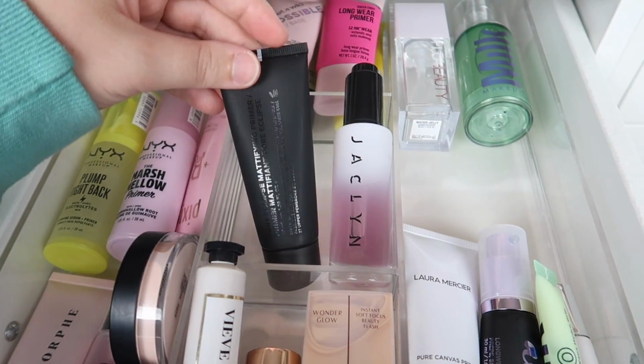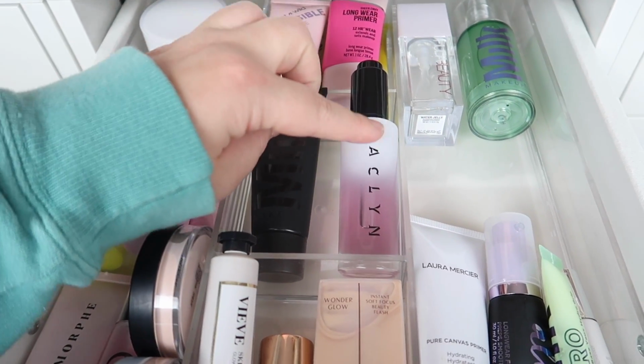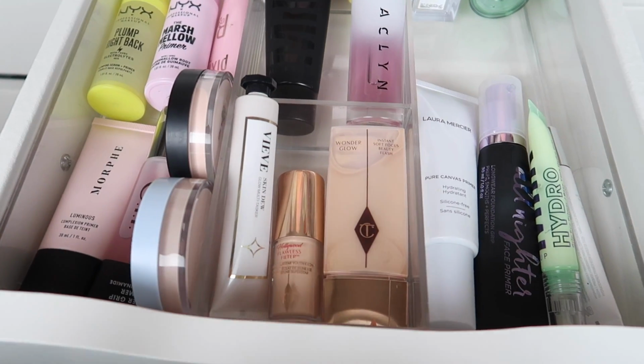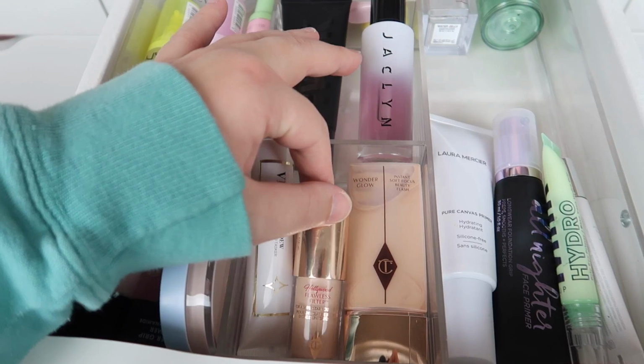Here we have the Milk Makeup Pore Eclipse Mattifying Primer, as well as the Jaclyn Cosmetics Primer Oil. I have a few from Charlotte Tilbury. We have the Wonder Glow, as well as the Hollywood Flawless Filter.